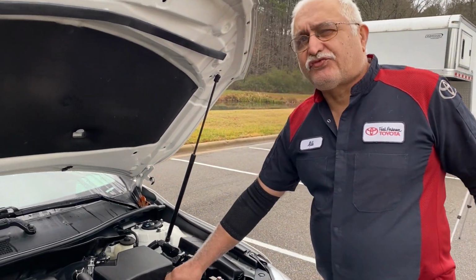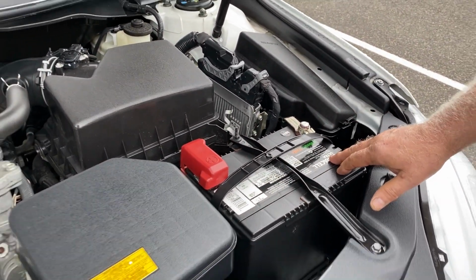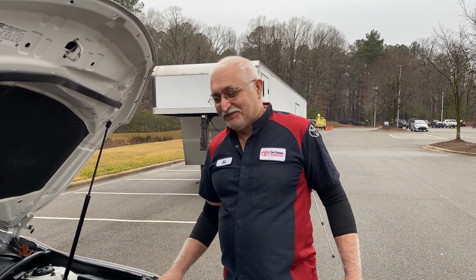If the battery is 4 or 5 years old and you're not sure, you could replace it, just to be sure, even if it passes. Just not to be left on the side of the road.